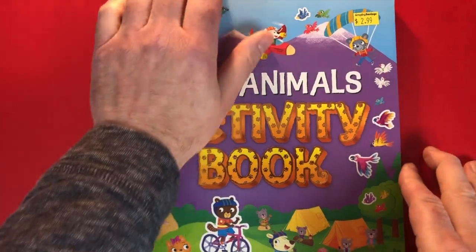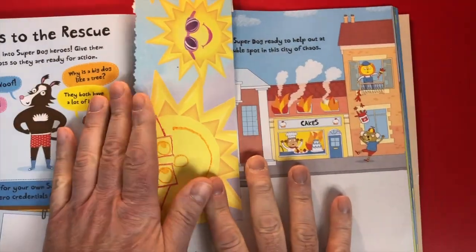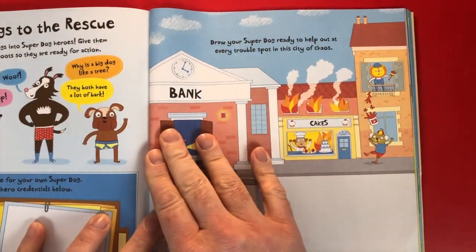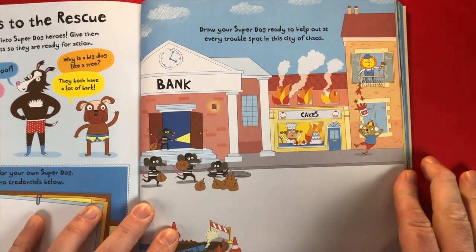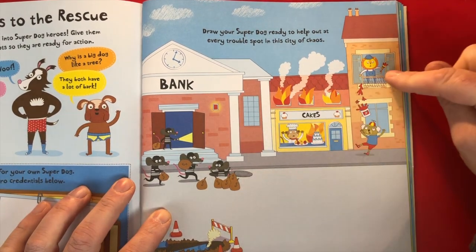She picked out a page that she wanted to do. So I'm going to turn right to that page. She saw this page in her book and she got so excited. It's the one here. It has, ooh, a fire in the building, and there's a bank. Whoa, it looks a little scary. I'm going to move it up a little bit. And look right here. Oh no, look.